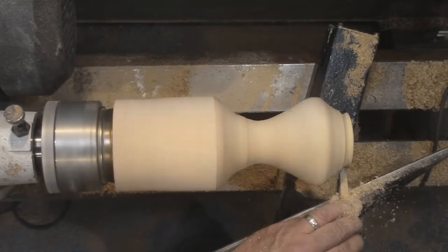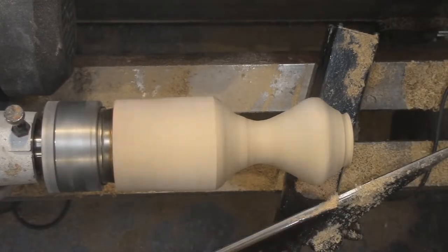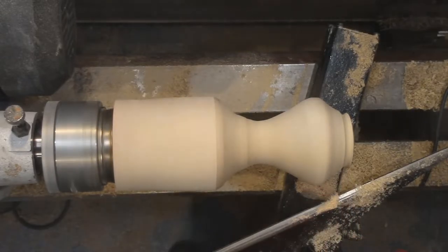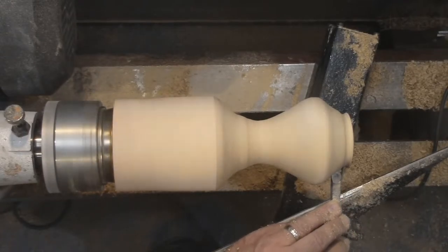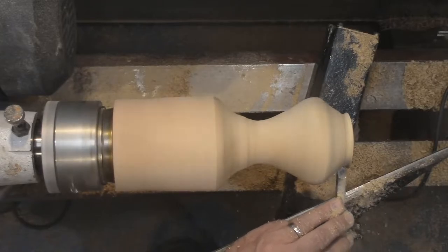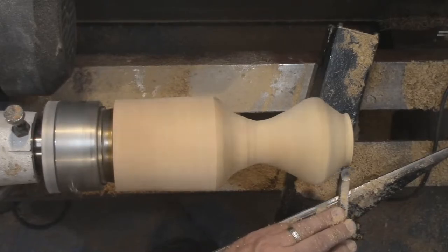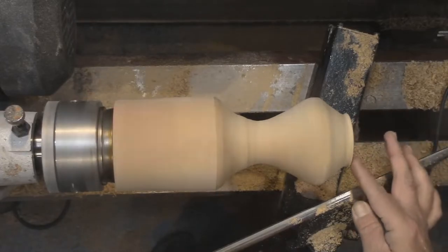So I'm going to get rid of that line right there. Now I've got a nice little cove made right there. Now you could leave this line as a detail if you wanted to. That's the beauty of woodturning. You can do whatever you want to with this stuff. But I'm going to blend that away. Okay, there we go. And I'm just going to take the sharp edge off of this because I don't want to cut myself. So that's smooth enough now that I can put my finger on it.